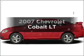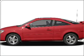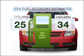Check out this 2007 Chevrolet Cobalt. If you're looking for a first-rate auto, this one could be yours today. Save your money. Make less trips to the gas station to fill your gas tank when driving this fuel-efficient vehicle.